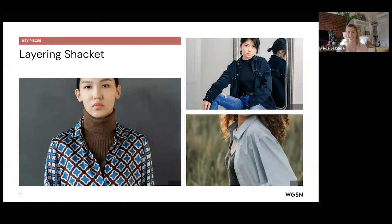I know a lot of your clientele are based in the South. If it's not going to be as cold where they are, they're still wanting pieces that speak to that autumn winter mindset and concept. And so the layering shacket is going to be really key to that, as it's first off a layering piece that isn't super heavy, but is also a layering piece that can flex between different uses. So whether that is just being a shirt when it's still a little bit warmer in the autumn, but then being able to layer it on top of a turtleneck, on top of a crew neck, having that multi-use aspect is going to be really helpful.